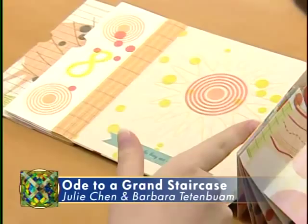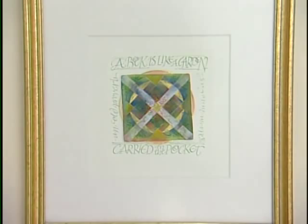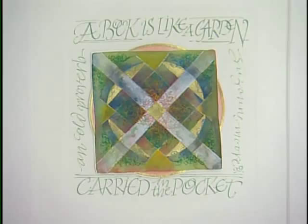When we established a collection, I felt we needed a logo. And a friend of mine by the name of Suzanne Moore, who's a leading calligrapher in the United States, we asked her to design one for us. And it's a little painting. A book is like a garden carried in the pocket.